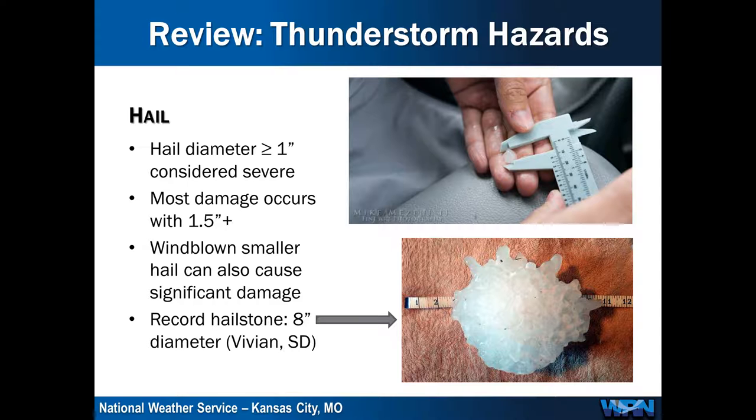So by the time the survey crew got there and measured that 8-inch measurement, there was actually some significant melting that had occurred. And when the survey team went out, they also looked out in the yard and measured some divots and saw some that were up to 11 inches wide. So hail does have the potential to get pretty big, and when it does, definitely poses a threat to life and property.